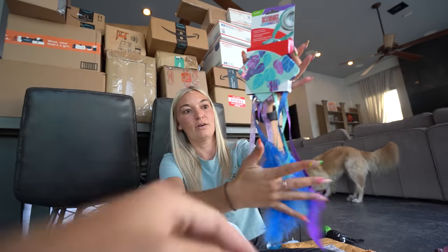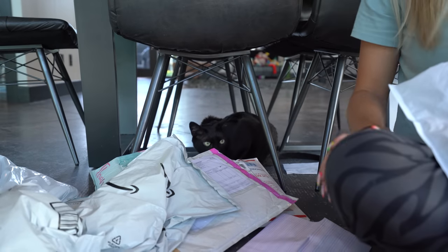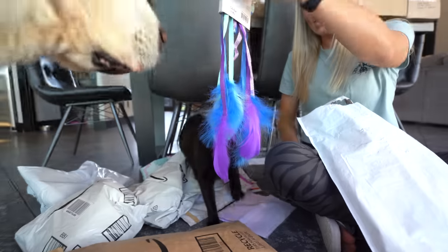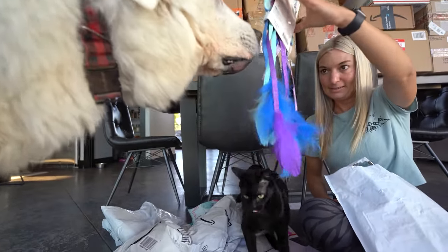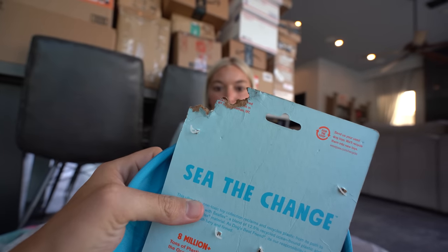Beautiful. It says it hangs on a door. So you can hang it on the door, and then she can bat at it and play with it. You want to see if it catches her fancy? Wow. Oh, yeah. Anything with flowy feathers is a winner. Koda, you better watch out. She's going to start swatting it. We should put it on Koda's neck. Do you see this? That's good work.